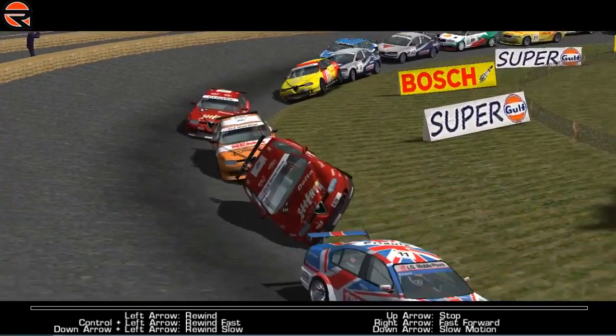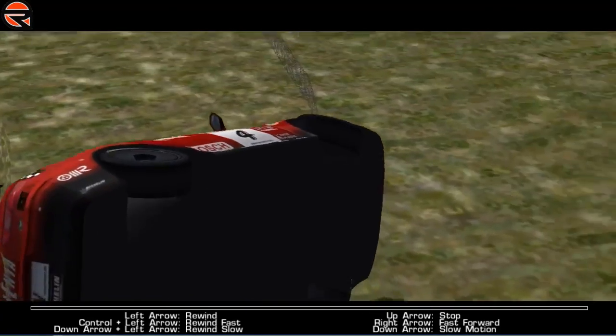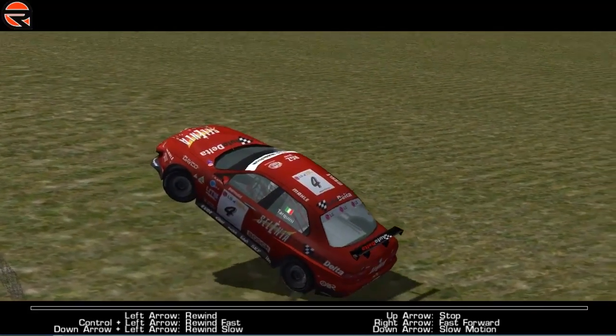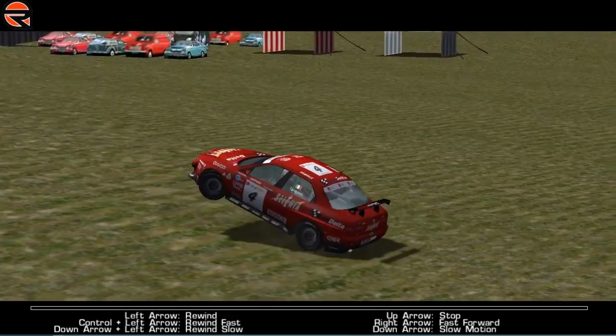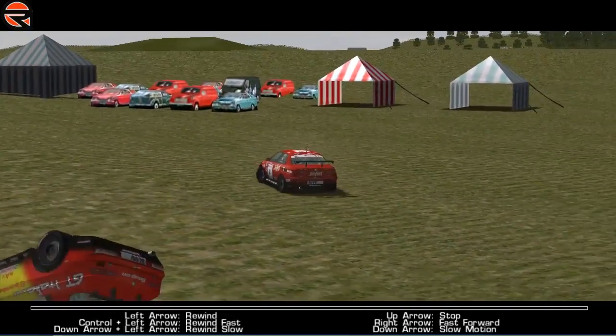I don't think you can drive over the fence, but if you get air... Oh, it's Tarquini! Through the chicane! And oh! Oh! Off! It's Tarquini! Tarquini, he went over the fence, right, yeah. The fence is too high to drive over, but if you get some air, you're able to roll over it.